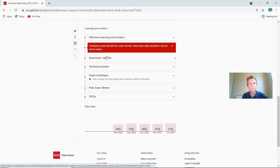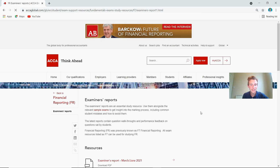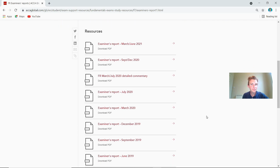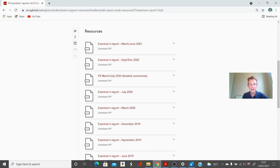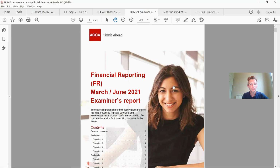Definitely worth a look. Next one on here, we've got the examiner's reports. Really, really helpful. Now, first of all, there are lots of examiner's reports. If you're going to read them through, have a look at maybe the most recent two, maybe three. It's up to you. But for this example, we'll have a look through the March and June 2021 for you. And again, this is what the actual document will look like.